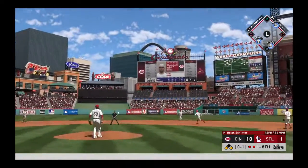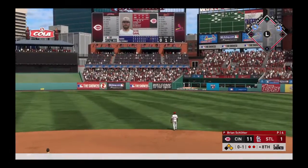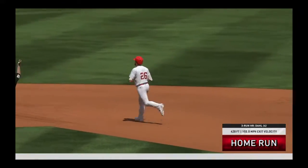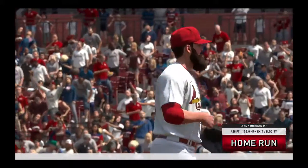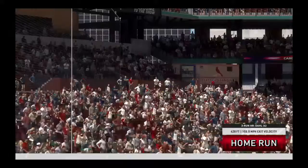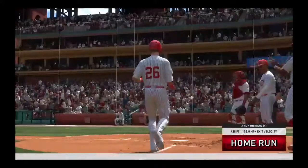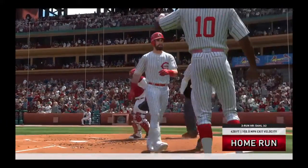He pulls this one high and deep to right center field. It is gone. Holy cow. Oh, my goodness. I don't believe it. I don't believe it. So a 3-run shot to right center field. 4th home run here in the early going as they just continue to pour it on here.